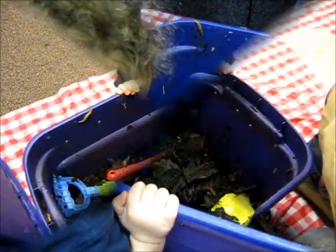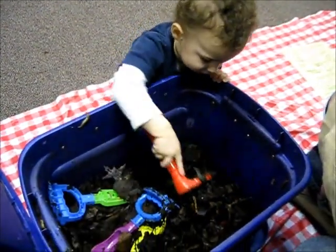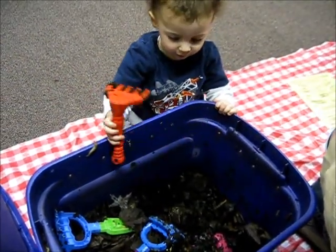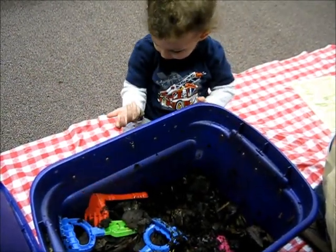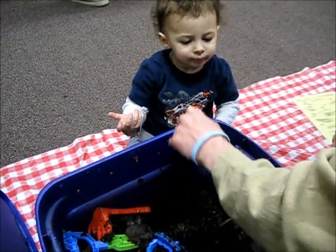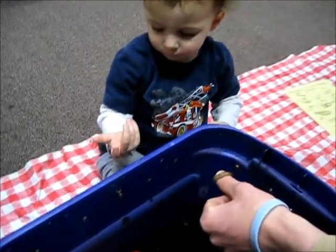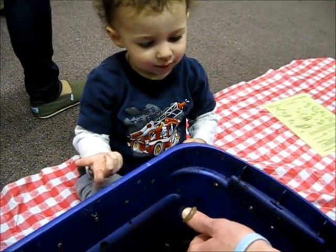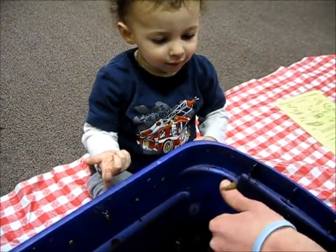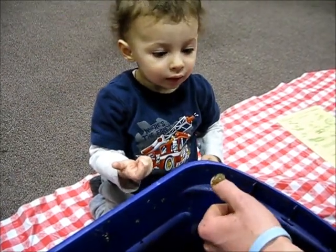See the worm? You could dig. It's a slug. There's a slug crawling up your arm. Oh, there was a slug on you? I used to be terrified of slugs when I was little. I need that! Whoa!